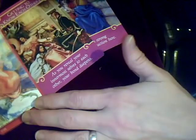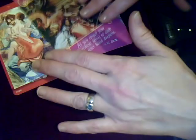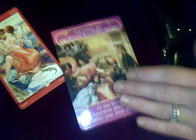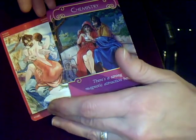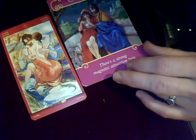Getting to know each other. See if there's any more cards. There's 2 cards came out for this set. Getting to know each other. And we have the chemistry card from the Romance Angels. And this one from the Tarot of Sexual Magic is the 7 of Wands.